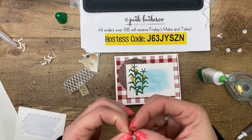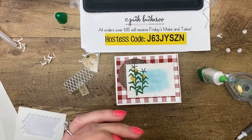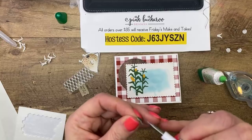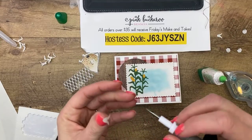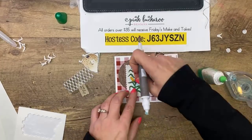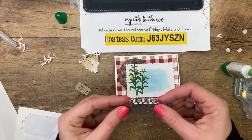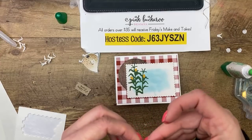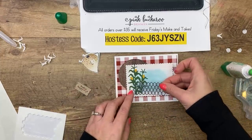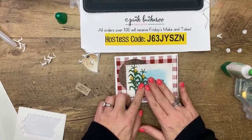All right, come on. Adhesive is not wanting to come off. Of course not. There we go. Take your pick tool. It comes in handy for all kinds of things. Oh goodness. There we go. Now this card has a lot of pieces. I'll grant you that. I wouldn't want to make 50 of these probably. But I think it's cute if you just make one or two for a friend. Now here's our chicken wire right there, kind of behind, covering up the corn.